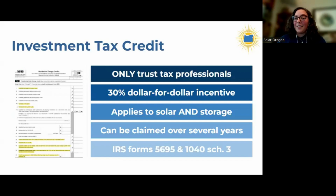So at Solar Oregon, we are not tax professionals. We share this information as an educational resource. But whenever making a large financial decision about taxes, it's great to connect with your tax professional to make sure that this is being claimed correctly on your taxes.